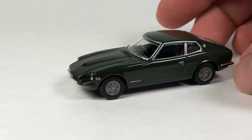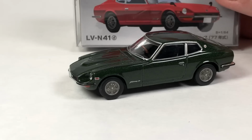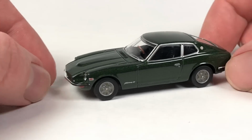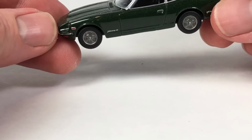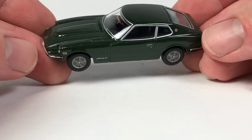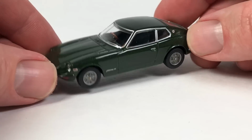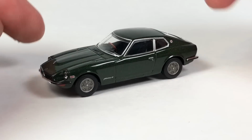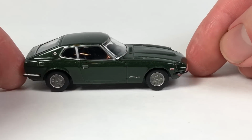The casting is LVN41. This would be version C, and then this one's going to be version D of this casting. I already do have a couple versions of this. Well, at least one version of the tooling. And that color is beautiful. This car is beautiful. It's right-hand drive.